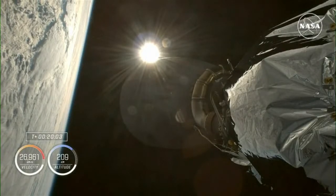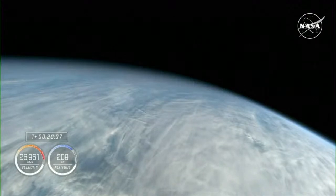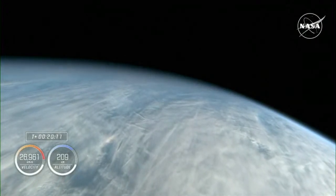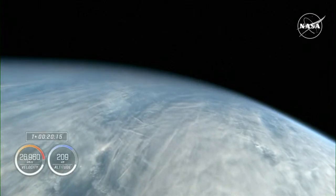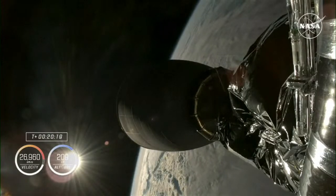Again, now 20 minutes since liftoff today. Dragon is flying free from the second stage, and it looks like they're about to enter an orbital nighttime. So now that they're at orbital velocity, that's 17,500 miles per hour, they are going to see 16 sunrises and sunsets a day.